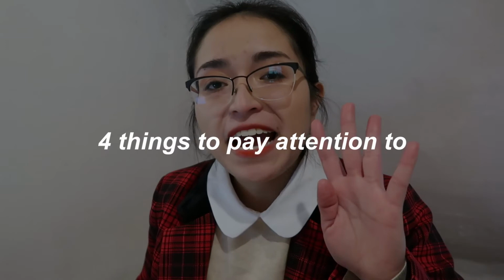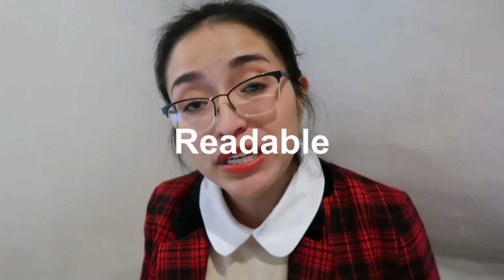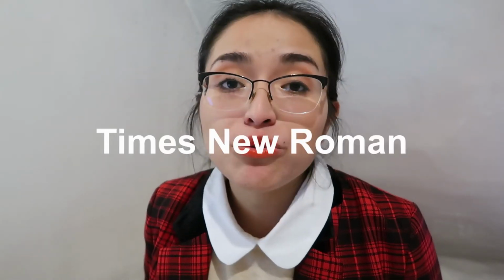Here are 4 things that you have to pay attention to when you write down your CV. The first one is the font that you use. It has to be readable. It has to be the right size, not too small, not too big. Recruiters have to be able to read your CV without making any effort. You can use fonts like Times New Roman, Arial. I don't know, for Calibri, I usually go with Times New Roman.